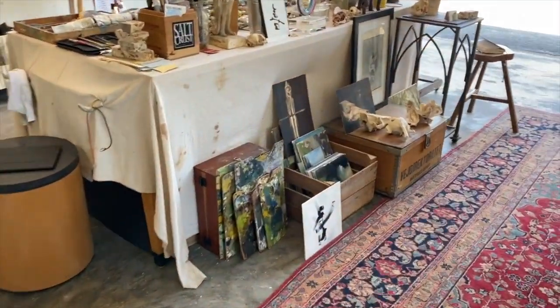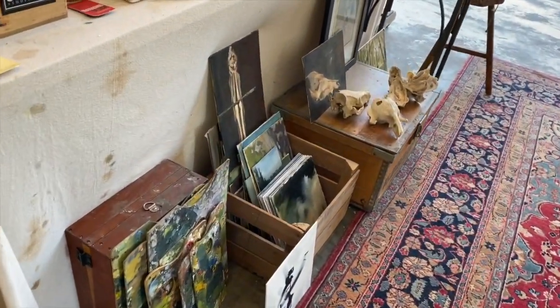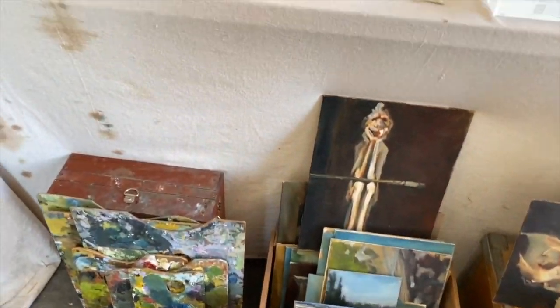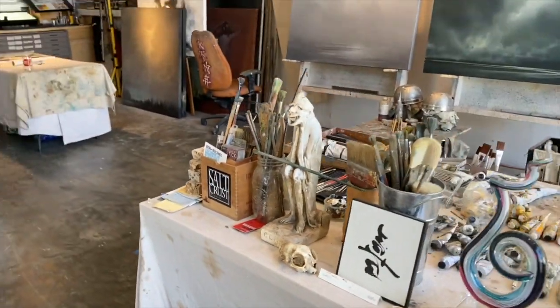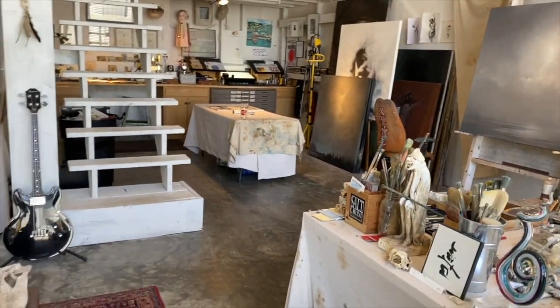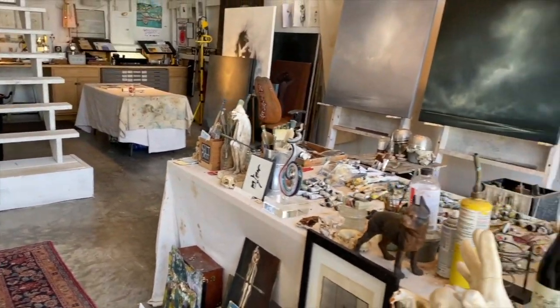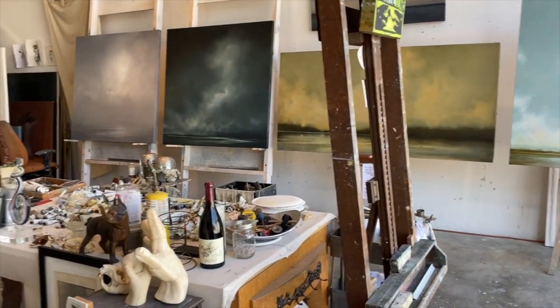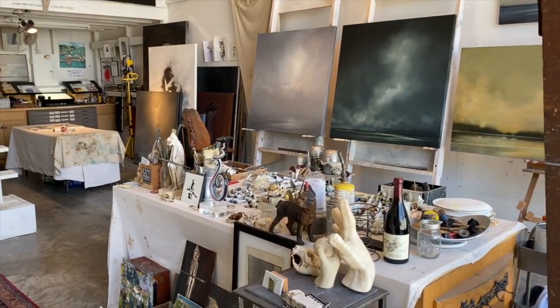So there are a lot of people that I know do this every day, and I don't. I wish I had that discipline. But anything we can do to get that kind of practice in on those small paintings always informs the larger work. So that's a pretty good look at Salt Crust. Just wanted you to get a feel for what the whole space looks and feels like.